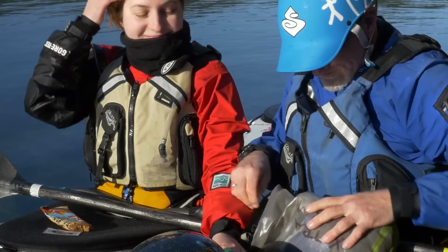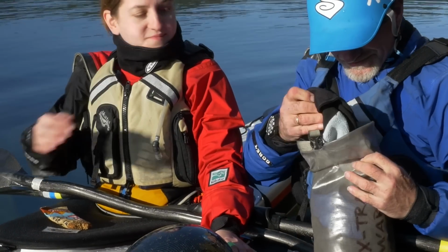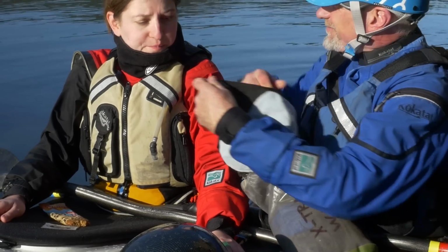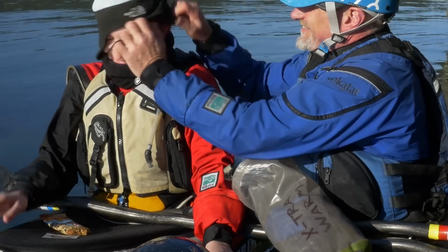My warm clothes kit, I carry a variety of items just to get another paddler warm in case they're in an extended tow or just chilly on the water and we haven't been able to land yet.